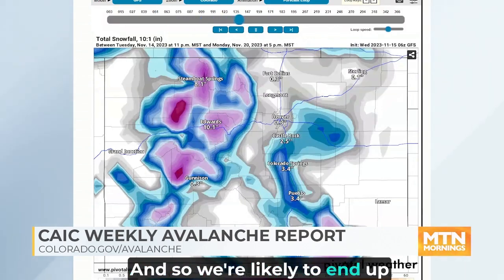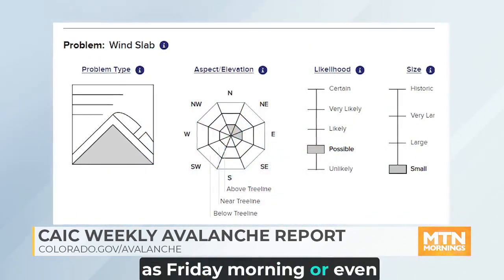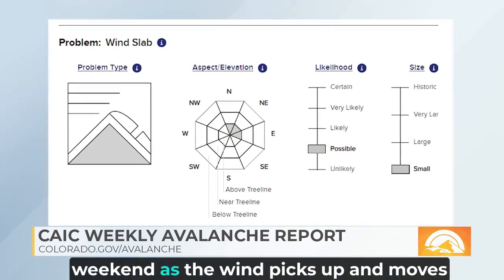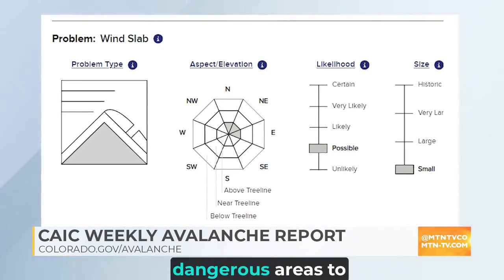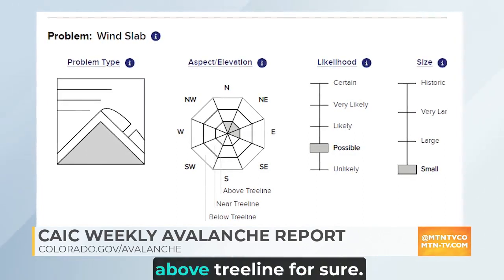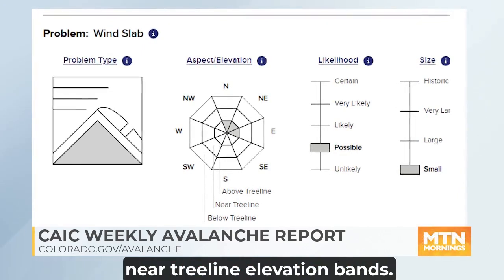We're likely to end up back in this scenario as early as Friday morning or even Thursday afternoon, and then certainly after the weekend, as the wind picks up and moves that new snow into stiffer slabs sitting on those weak snow surfaces. You can expect the most dangerous areas to be these north, northeast, and east-facing slopes above tree line for sure, and this may even extend into near tree line elevation bands.